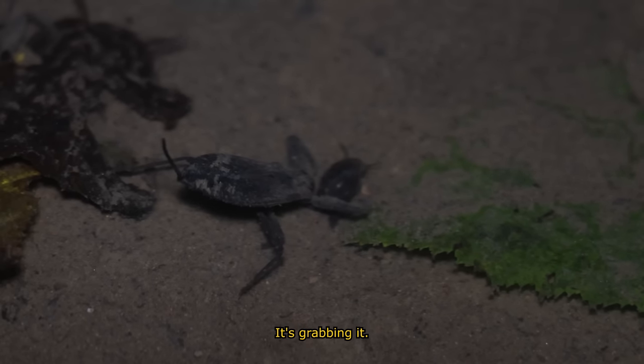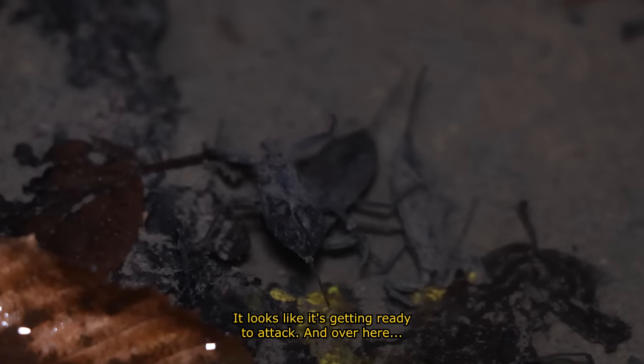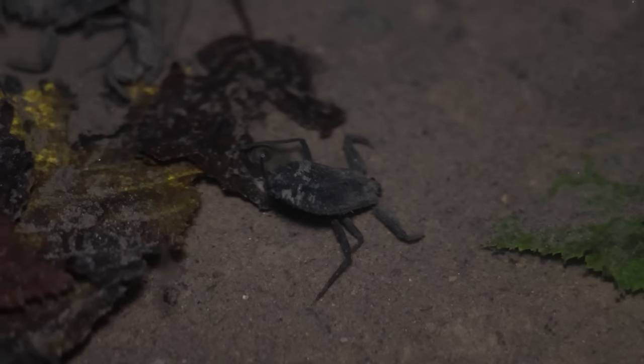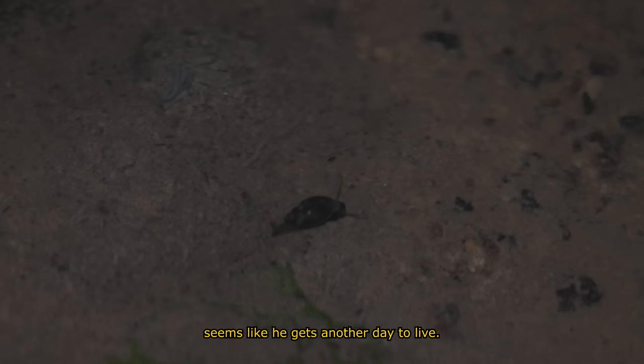Look, look, look, it's grabbing it. Yeah, it's dinner time. It looks like it's getting ready to attack. And over here, oh, there is another one. I don't know what they're doing. Well, seems like he gets another day to live.